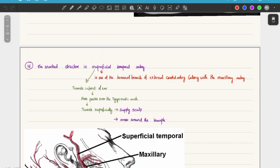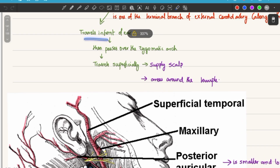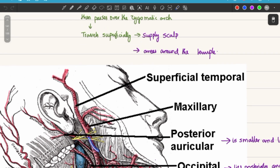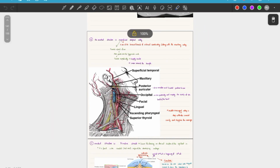See, the marked structure is the temporal artery, one of the terminal branches of the external carotid artery along with the maxillary artery. It travels in front of the ear, see, in front of the ear, and it will pass here. The zygomatic arch will come. It will pass above the zygomatic arch and travel superficially and supply the scalp and the area around the temple. Okay. Another option was posterior auricular, which is small and located posterior to the ear. Can't make out in this image.